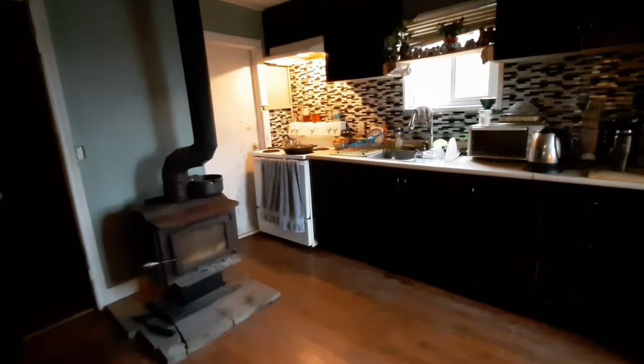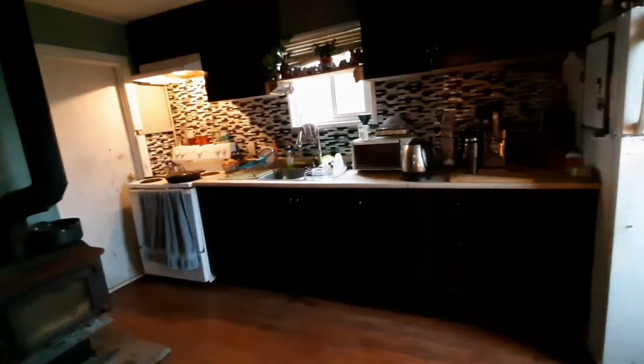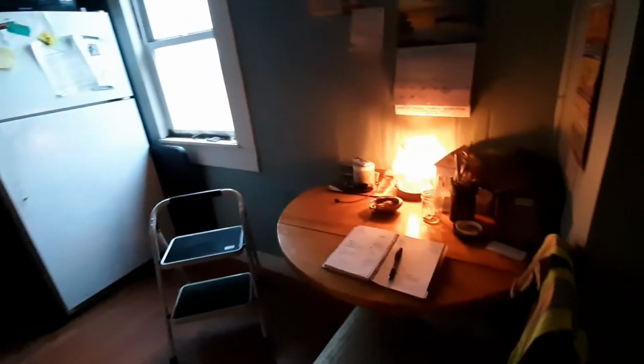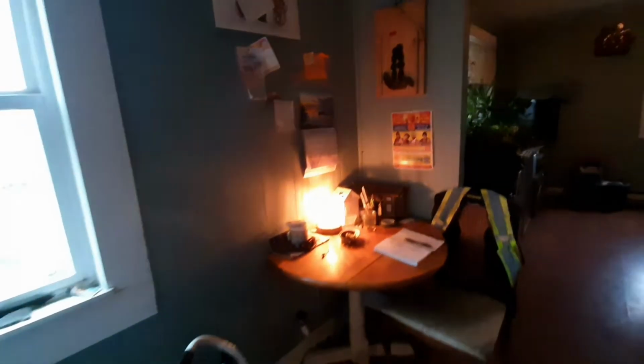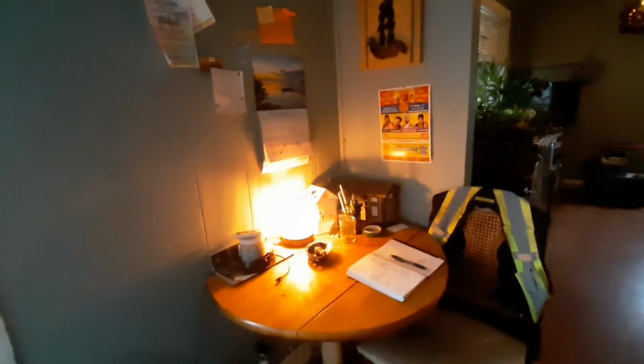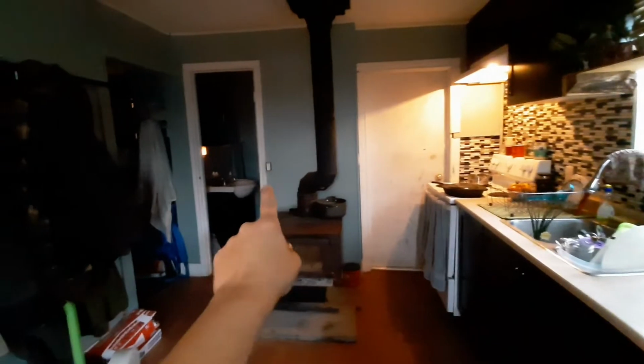We have a wood burning stove for heat, and we have a regular stove. We actually are on the grid for electricity at this house. Electricity and the internet. Our sitting area, office area, dining room table. Tiny little table that we found on Craigslist for free. So the front half of the house is the original part of the house. That room and the bathroom there and the additional space in the back of the house were add-ons after.